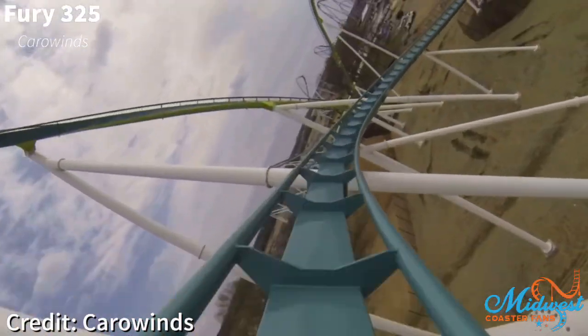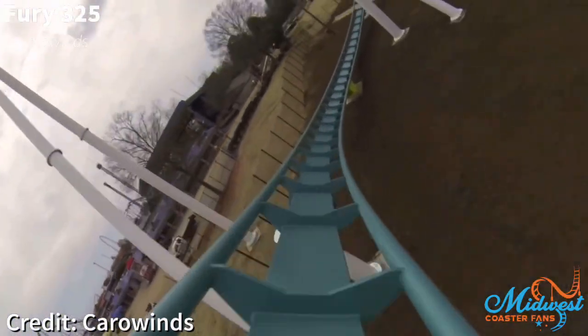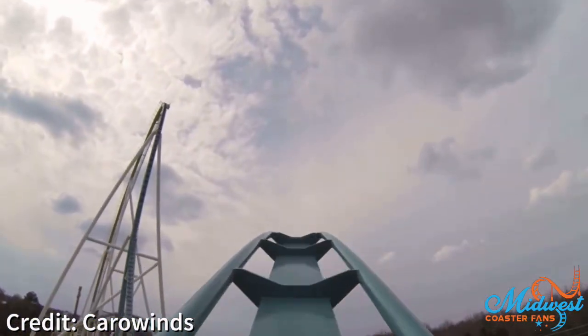What do you think about Busch Gardens adding a Giga in the future to their park? Do you think that is a good or a bad idea?